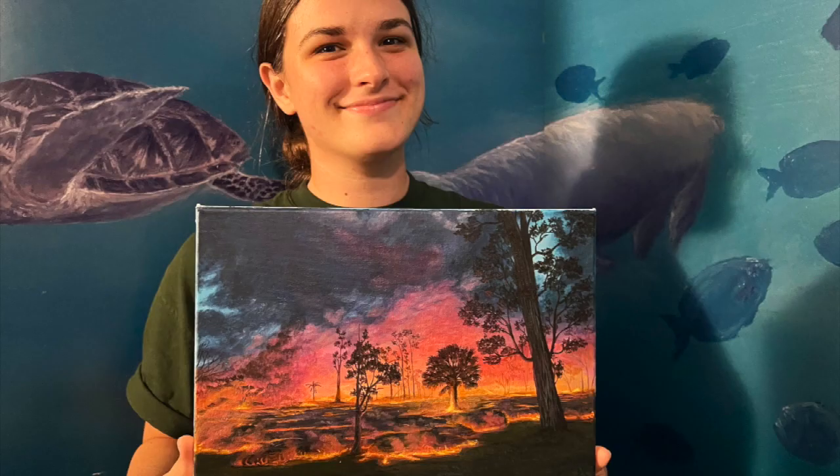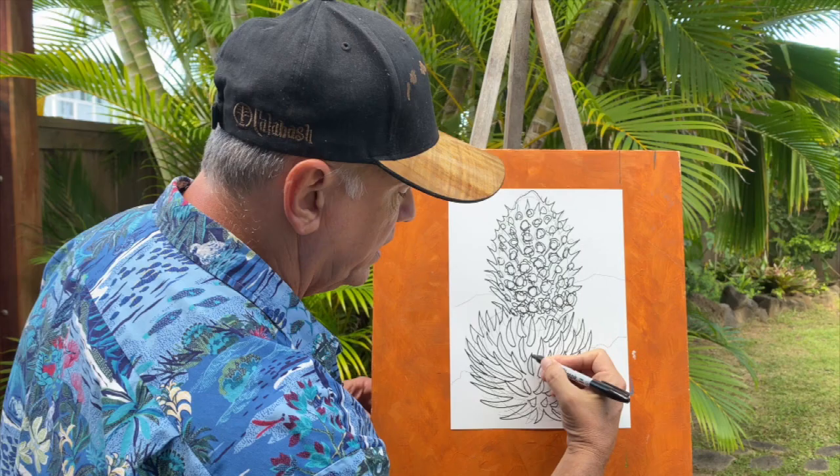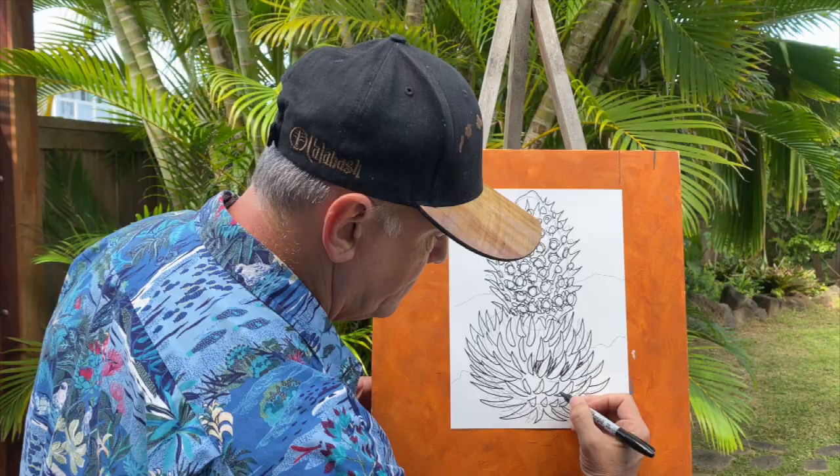By the time we were done, we had painted over a dozen new volcanic eruptions. Beautiful. When we return, I'll show you how to draw a famous and rare plant that grows high on Hawaii's tallest volcanoes. And it's called the silversword.